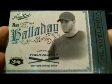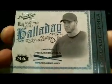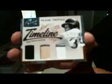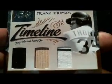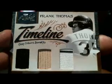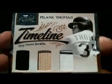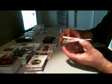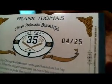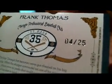We got Roy Halladay for the Phillies, base card. Right behind, Roy Halladay for the Chicago White Sox. Jersey bat, jersey with the pinstripe. Frank Thomas. And Frank Thomas is numbered 4 of 25. Not yet, Richard.